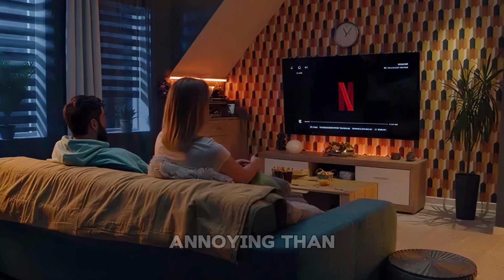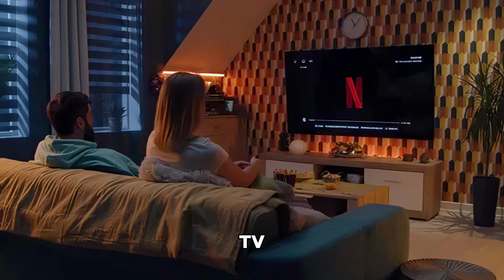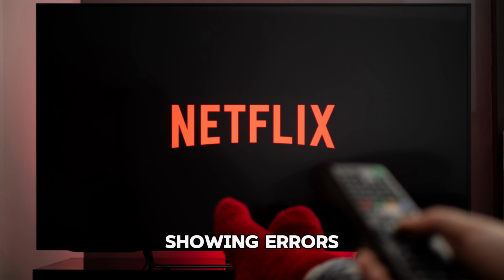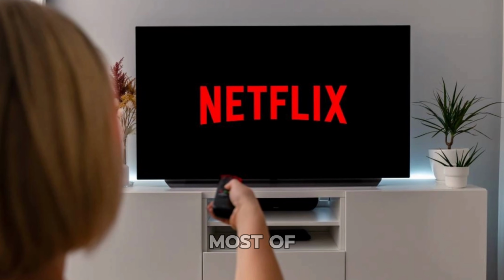Few things are more annoying than sitting down to watch Netflix and finding it won't work on your smart TV. Whether it's stuck loading, not opening, crashing, or showing errors, the problem can feel confusing. The good news is, you don't need a technician for most of these issues.